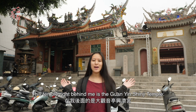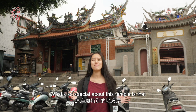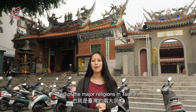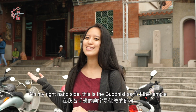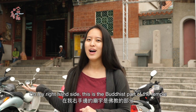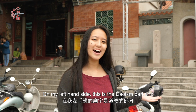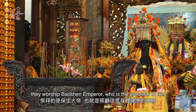This temple right behind me is the Guanyin Xingji temple. And what's so special about this temple is that it actually consists of two different religions, two of the major religions in Taiwan, Taoism and Buddhism. On my right hand side, this is the Buddhist part of the temple, which worships the goddess of mercy, or Guanyin. And on my left hand side, this is the Taoist part, and they worship Baoshen Dadi, who is the protector of life.